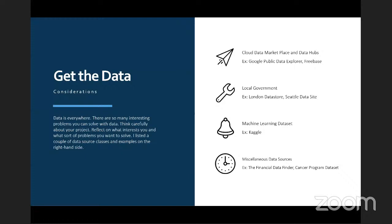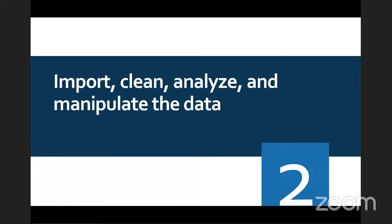Kaggle, I bet almost literally everyone on this call probably knows what Kaggle is. You can get lots of data, competition-type data, on Kaggle. The other data sets that are available, and I put a link in the deck with a comprehensive list of data sets, include Financial Data Finder. You also have the Cancer Program data set. I know that some folks in one of the cohorts that passed through Hamoye worked on some of those cancer data in the past.